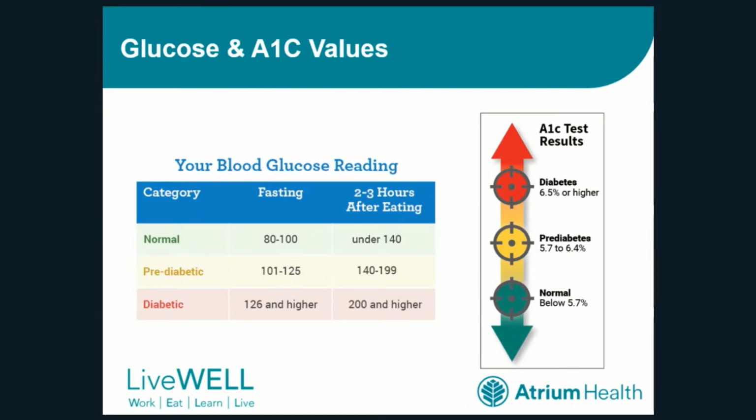Here are the values for both of these numbers that we would consider to be within range. For the fasting glucose reading, we want it to be 80 to 100. 2 to 3 hours after eating, we would like that number to be under 140. For fasting glucose, pre-diabetic is considered 101 to 125, and diabetic would be considered 126 or higher. The A1C test results you can see on the side. Normal is below 5.7, pre-diabetic would be 5.7 to 6.4, and diabetes would be considered 6.5% or higher.